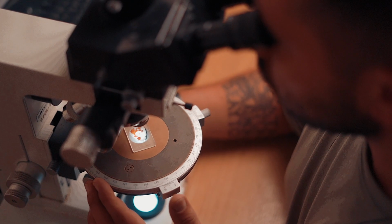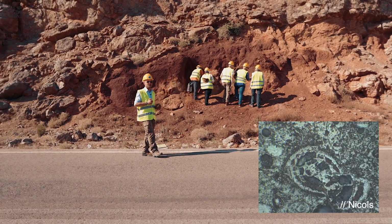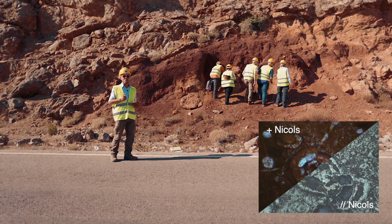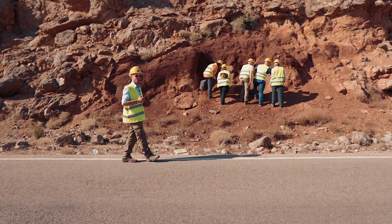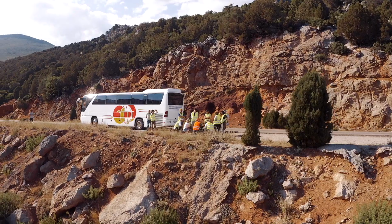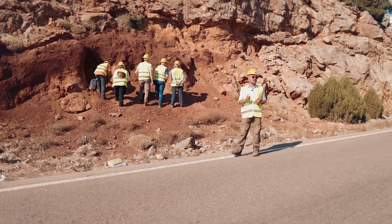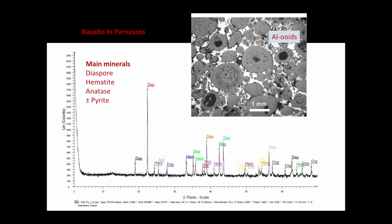A vertical variation of color is evident, with the upper parts being more reddish, meaning more hematite rich, whereas the bottom parts are more grey and whitish yellow, due to the predominance of aluminum-rich phases and goethite. Although the bauxite is quite weathered, a pisolithic texture can be partially recognized.